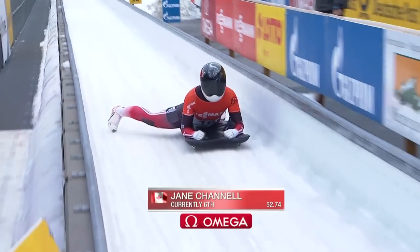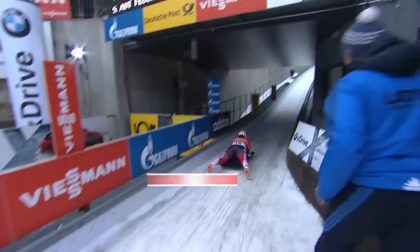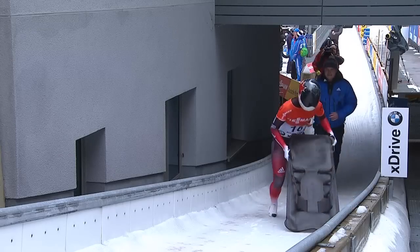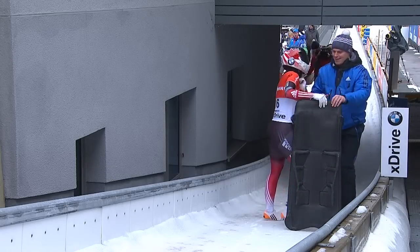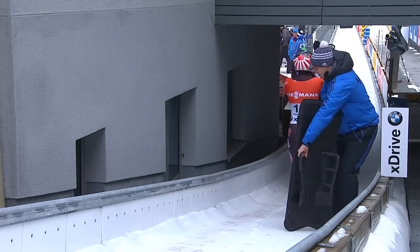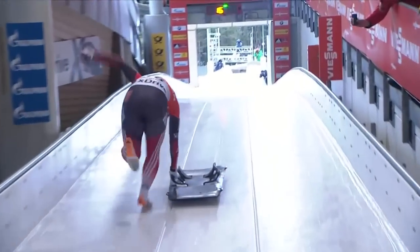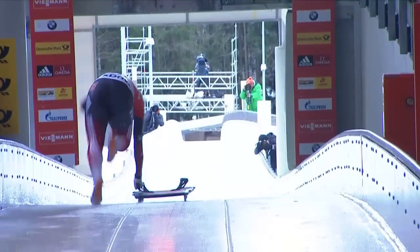Absolutely, that was a great run from Jane. Solid start, did the main things on the track right, got the bend away, got Kreisel, had a nice line through the snake curves, and let it run where she could. Latvian coaches helping out down at the bottom. Jane's a great athlete, and here you see her pushing the sled.